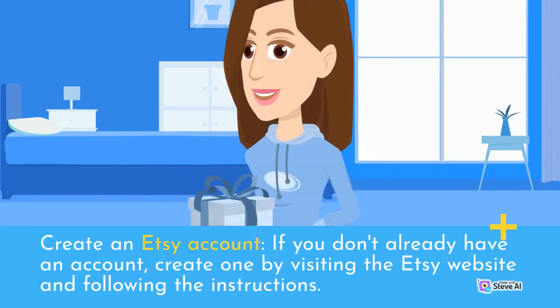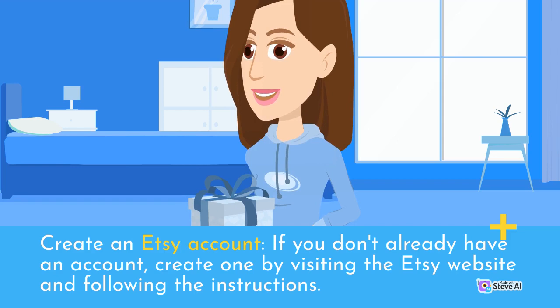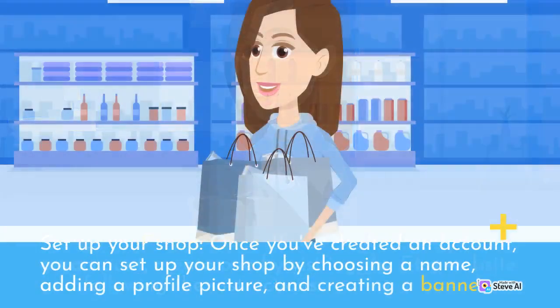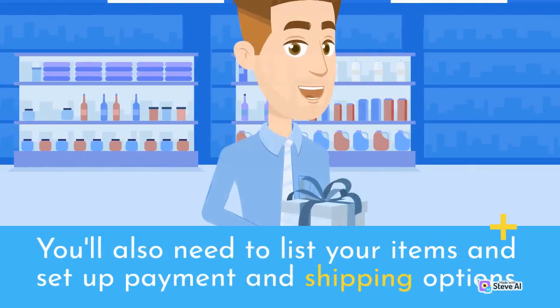Create an Etsy account. If you don't already have an account, create one by visiting the Etsy website and following the instructions. Set up your shop. Once you've created an account, you can set up your shop by choosing a name, adding a profile picture, and creating a banner. You'll also need to list your items and set up payment and shipping options.